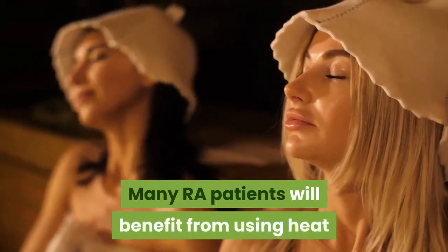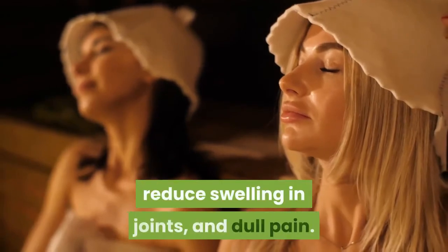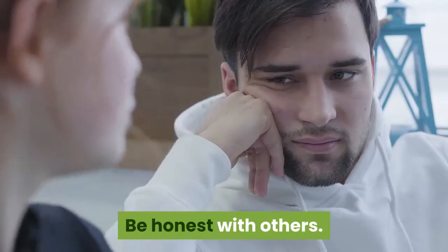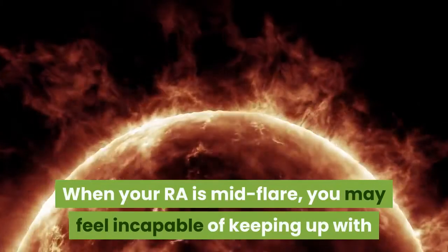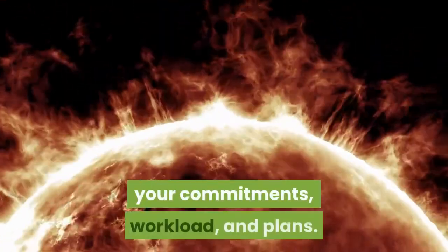Many RA patients will benefit from using heat and cold to help relax muscles, reduce swelling in joints, and dull pain. Alternate applying heating pads or ice packs to affected joints during a flare. Be honest with others. When your RA is mid-flare, you may feel incapable of keeping up with your commitments, workload, and plans.